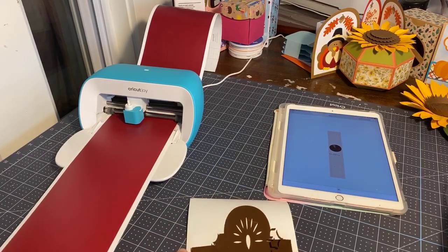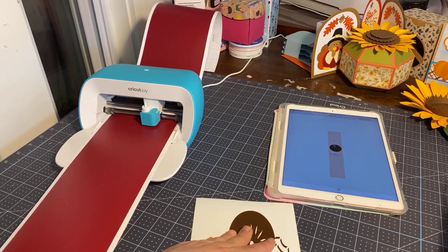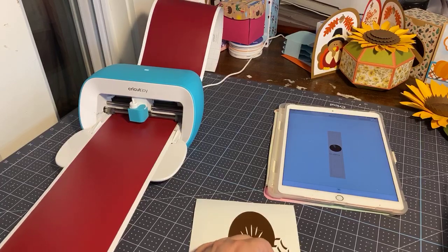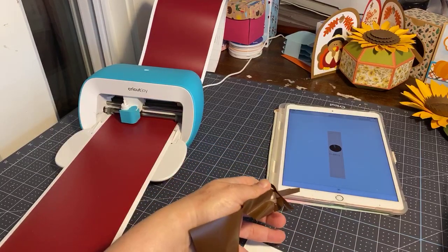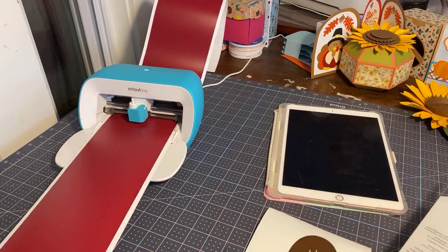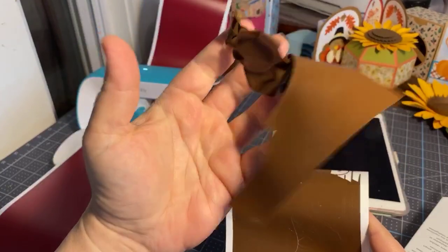So the weeding is done the way you weed anything, right? But it's all in one piece. And if you find it's more useful to you to cut as you go along, you can do that too. I find it a little easier to cut as I go along, because then I don't have this big, huge thing.